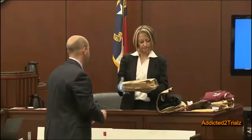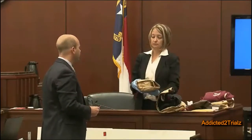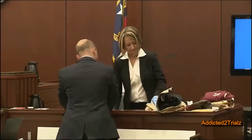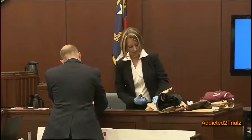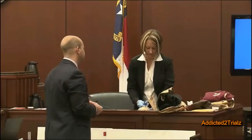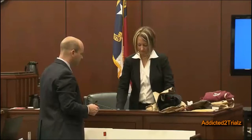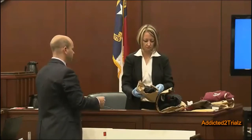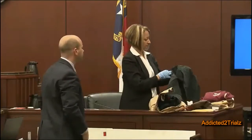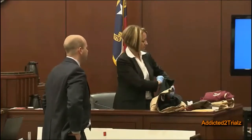I'll hand you 51, and if you can identify that bag for us. Black T-shirt from bedroom at Oxford, collected by Detective Morse. And what date was it collected? May 22nd, 2013. If you can open State's Exhibit number 51. I'll hand you a sticker for 51A. Do you recognize what that object is? This black shirt. Can you visually examine that shirt and photograph that shirt, is that right?